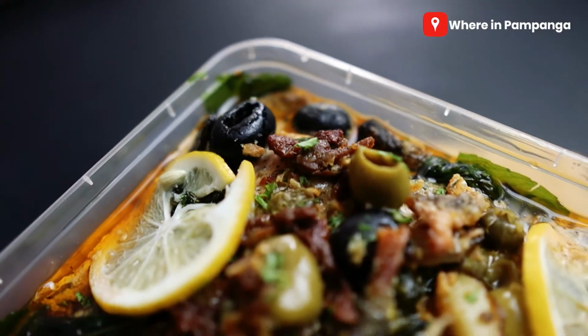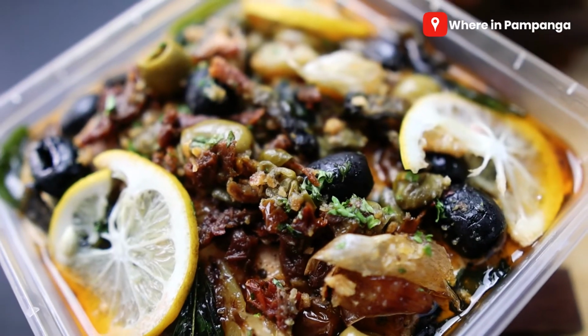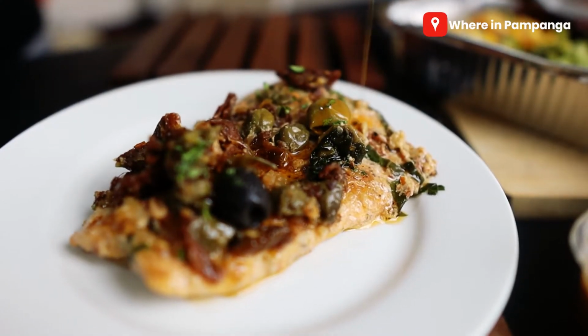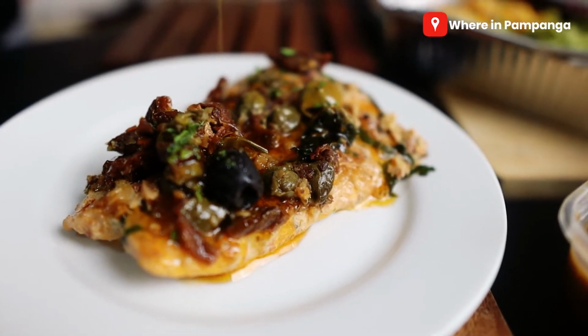Isa pa sa mga favorite ko sa mga pinopost ni Sir JM is creamy garlic butter Tuscan salmon. If you know this, guys, so you have basil leaves, olives, sun-dried tomatoes, garlic. Nagka-interest ako dito, guys, yung crispy salmon skin. How do I explain it? How do I tell you, guys? Napaka-aromatic nung pinaka-cream niya. And then you have a mix of different flavors from the sun-dried tomato, olives, and then the salmon itself, so fresh. It's so fresh.